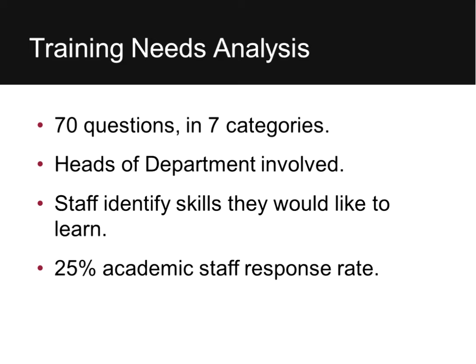My team have worked with a lot of academic staff, so we already knew that there were quite a number of staff with limited digital literacy levels. But when we feed this back to heads of department and HR, they're genuinely surprised. There's a definite disparity between perceived and actual digital literacies. So we needed a clear understanding of where we were in terms of digital literacy levels across the staff.